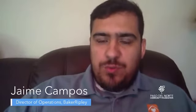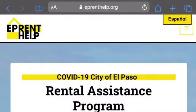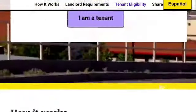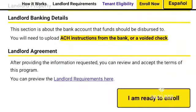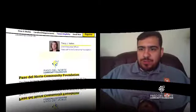Thank you, Adriana. So Jaime, if a landlord doesn't want to participate because they feel that it's too hard a process, can you tell me how easy it is for a landlord to enroll on our website at eprenthelp.org? Like, what information do they need to provide to you to enroll? The enrollment process is fairly simple for a landlord. So what we're looking for is for them to provide an identification of the person that is completing the enrollment online, so that we know who is the one that's applying on behalf of the landlord. We also are asking that they attach a W-9 for the property they're applying for, because we want to confirm the ownership and the tax classification to make sure that the payments are made appropriately. And we also are verifying banking information, because we want to make sure that the funds are dispersed to the appropriate account.